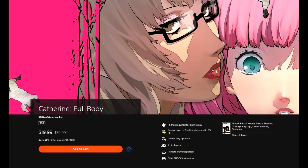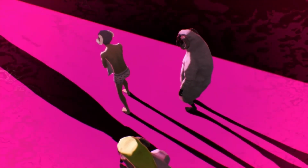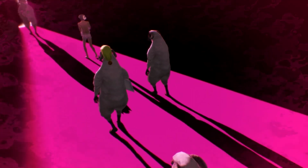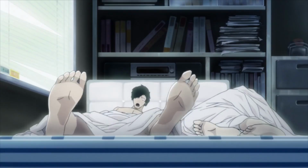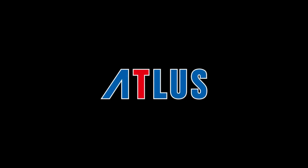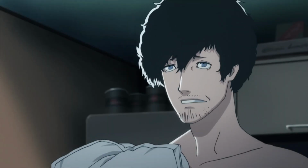Next up, Catherine Full Body Edition, 50% off for $19.99. Now, the issue I had initially with this game, and I love Catherine, was the price point. Like $50 for this game was a little bit much, and even when Catherine initially came out, it came out at a $60 price point, and back in the day, I rented Catherine, so I didn't have like an issue paying that $60 price point, but yeah, that was just a little bit expensive.